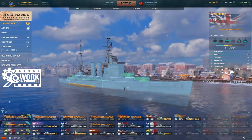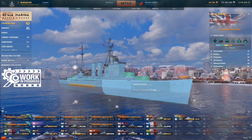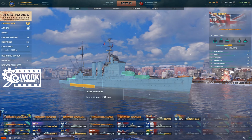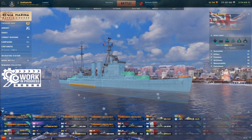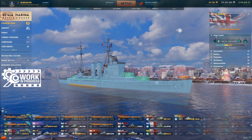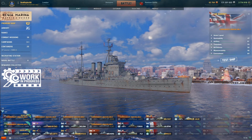Surrey, she's not squishy, not really, but I think she's going to get overpenned to hell and gone all day long because she's got so little armor outside of this, right? So again, you look at this number, 152 millimeters, that's awesome. Well, dig a little deeper and you find not everything is what it appears.